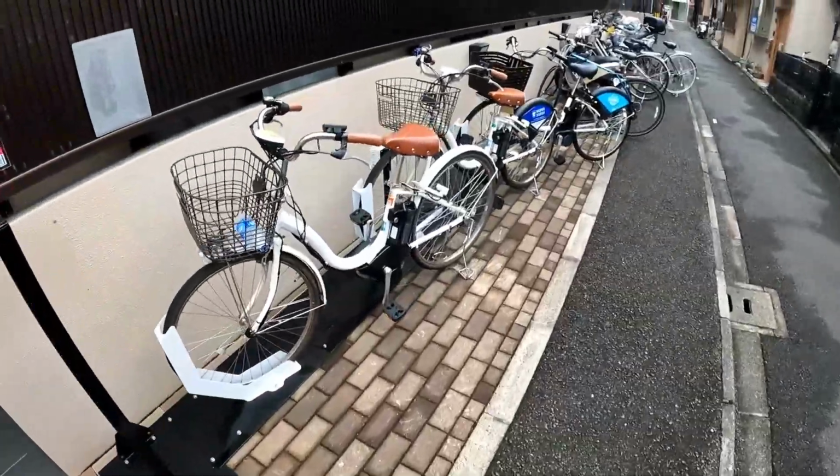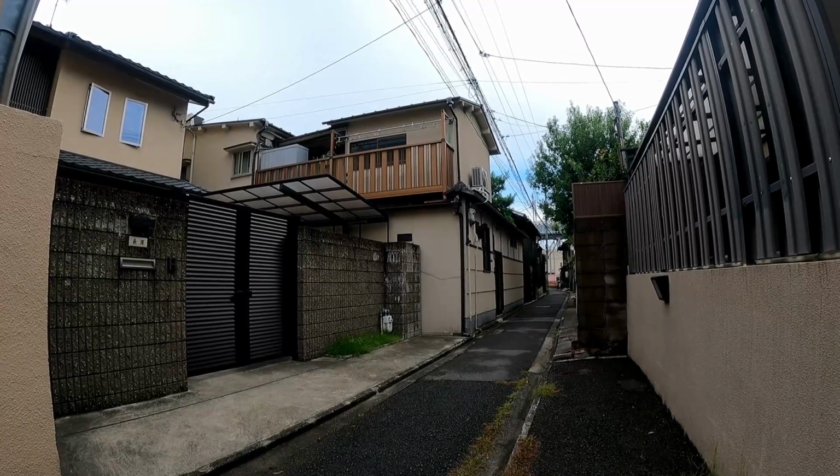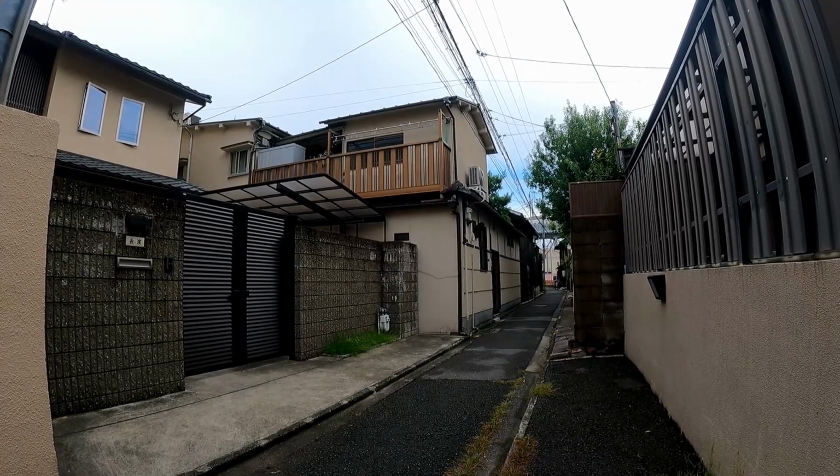So let's go. First things first, we still gotta rent our bike. All right, now we got our bike. Let's explore Kyoto. Let's see what they've got to offer.